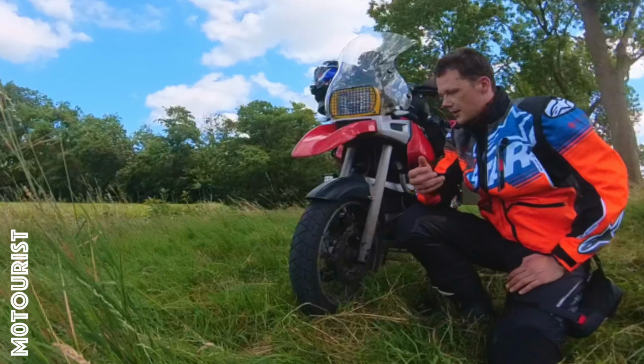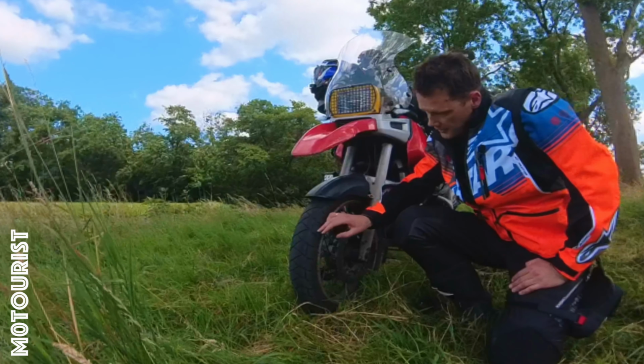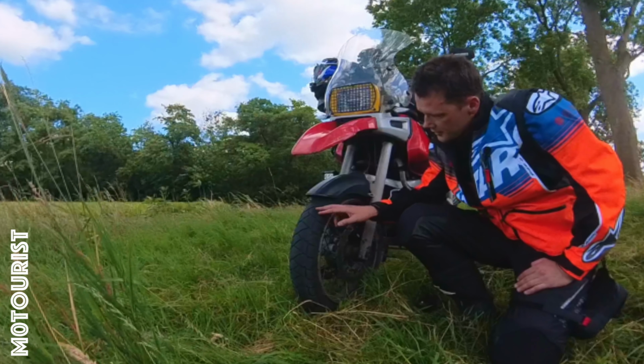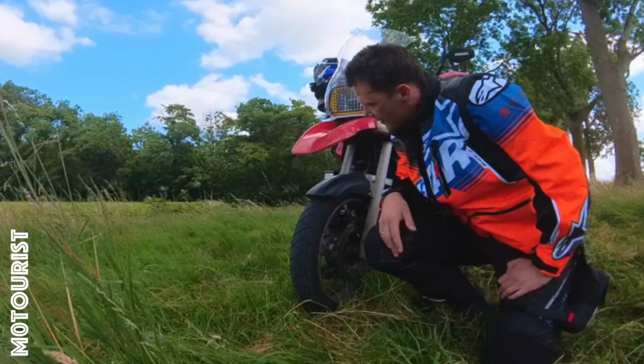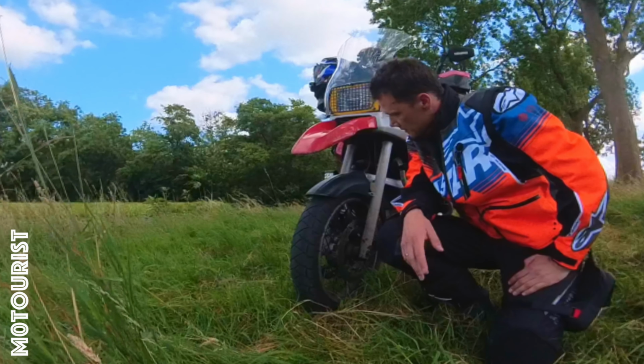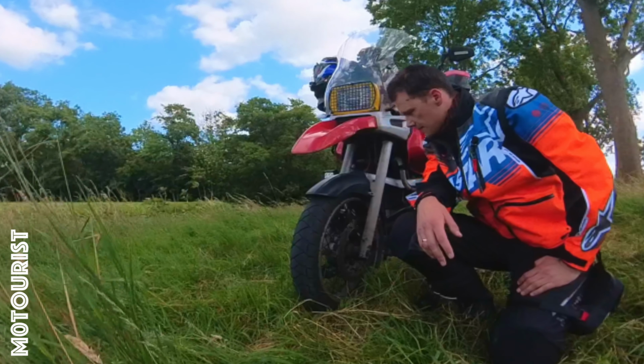The tires give really good stability, good feedback when riding, and after 4, almost 5 years, there's not much besides normal wear and tear that you will see. There's a little bit of, as I mentioned, cupping, but that's what you can expect after so much time.